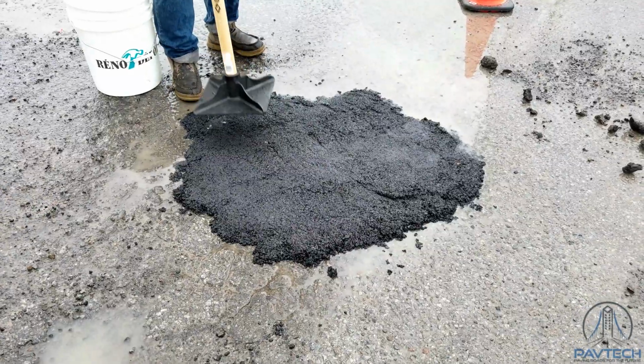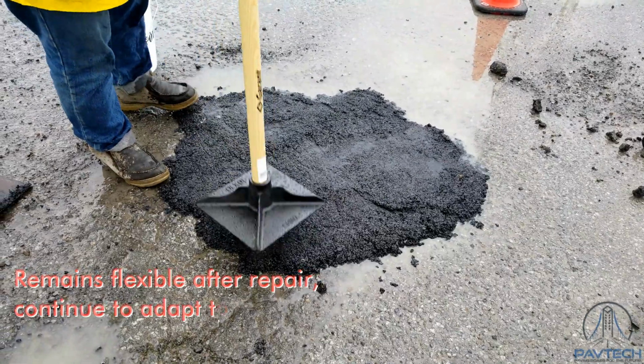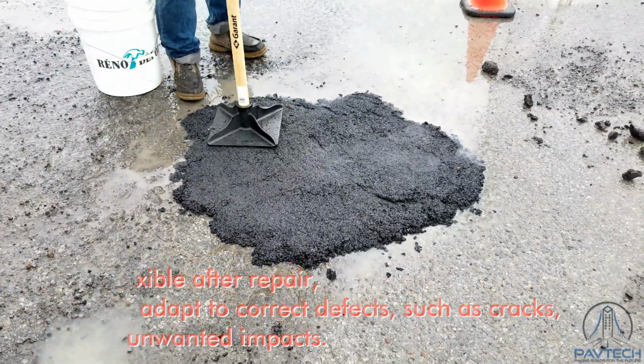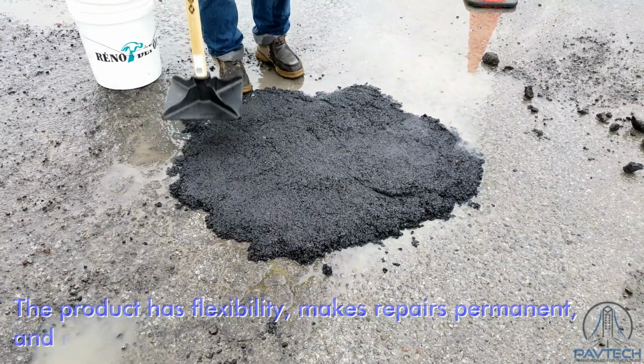Our iSphalt 6.5 remains flexible after repair and will continue to adapt to correct defects, such as cracks caused by unwanted impacts. The product has flexibility, makes repairs permanent, and resists impacts.